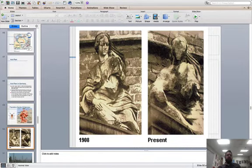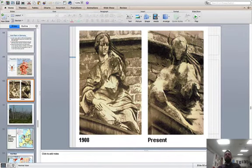All right, here's an example of what it can do to a statue. Here's the statue in 1908. Here's the same statue present day.